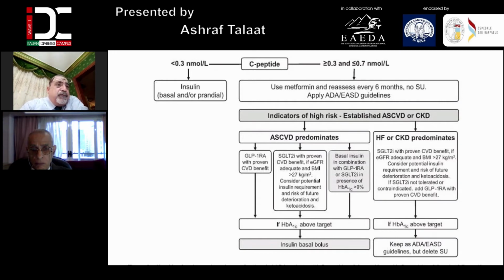You must take care in this area and consider that the estimated GFR is adequate, and the drug must be used carefully for the patients. But there are trials which used DPP-4 inhibitors and TZDs with success in proving that these drugs are suitable for LADA.